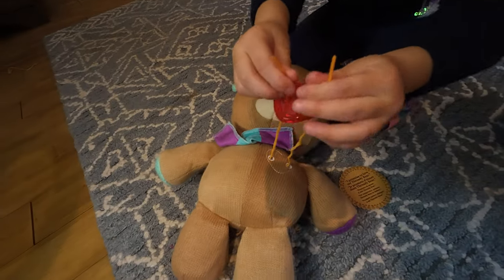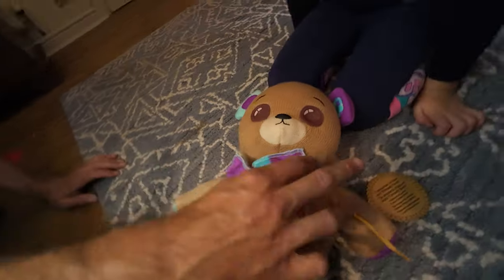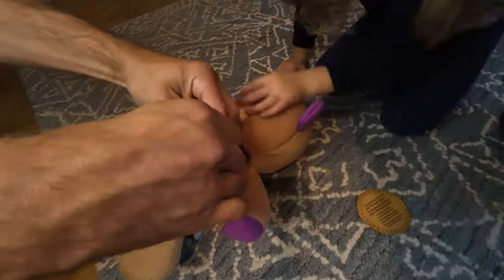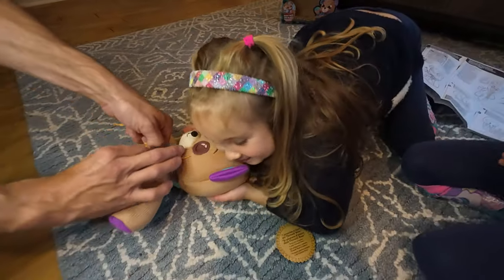Get a bit more light on the bear. It's a bit like surgery going on. Operating tables going on with the bear. Okay. I love you. Okay, lots of loving going on from Tabby. Definitely a big hit. But Tabby, you like your bears.